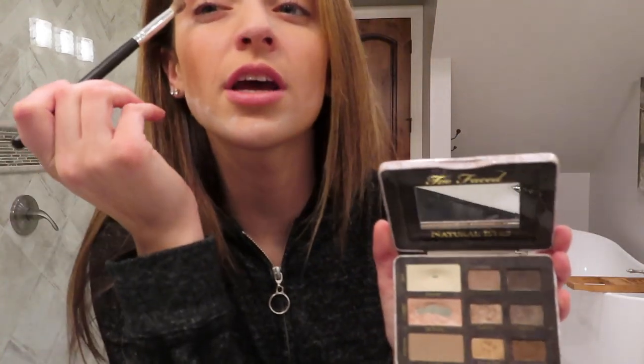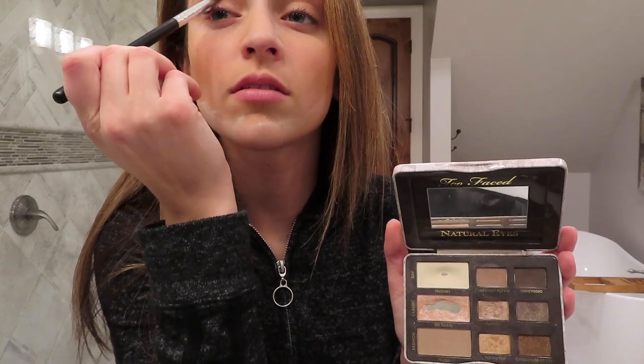I used a fluffy brush because it's the easiest to blend with and you're using it on your eyelid. Then I go in with Sexpresso, which is the darker shade, and I do that in my crease.